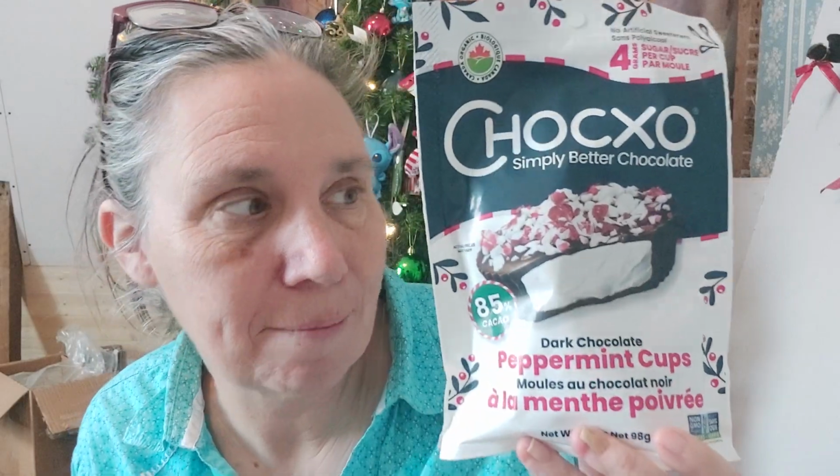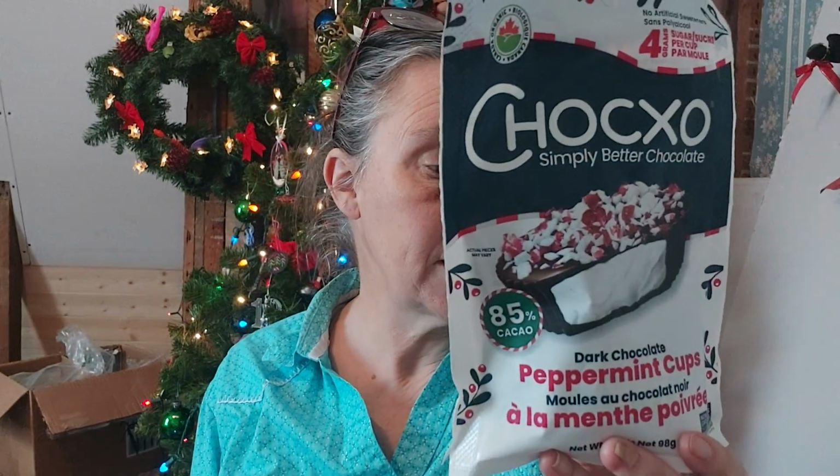Okay, so what do we have? From husband, as always, I got tons. So let's go through them all. So this, for all my chocolate peppermint people out there, how delicious does that look? Dark chocolate peppermint cups. The way the name is, it looks like it's going to be an import from Mexico or something. But no, it's made in Delta, BC. So from my homeland. Yes, from my homeland.